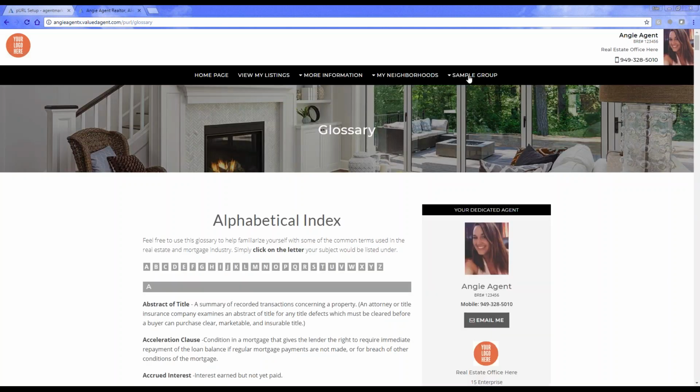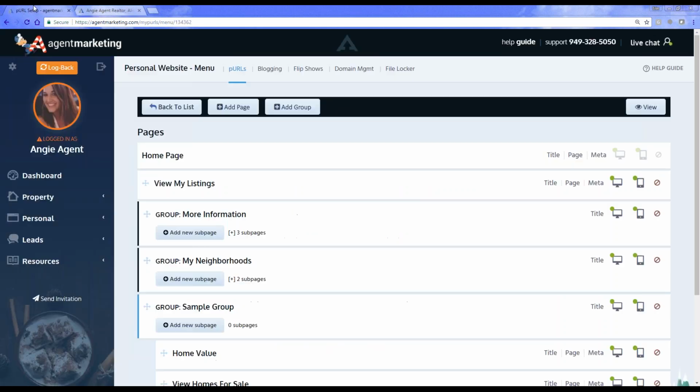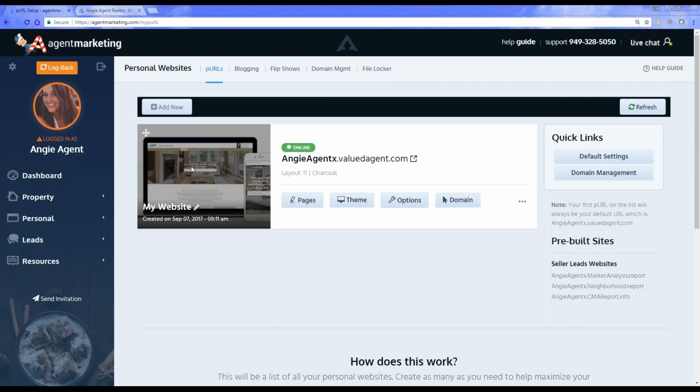So now I have just those, and when you go to sample group, it's got the home value and view homes for sale. So you do have a lot of options to customize the personal websites and change those out as much as possible. So a lot of good information on there.